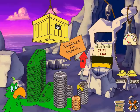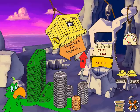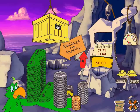Sam fell for the old tourist trap! All right then. The sign says to put in $9.71 plus $1.50. I can't believe I fell for this tourist trap.